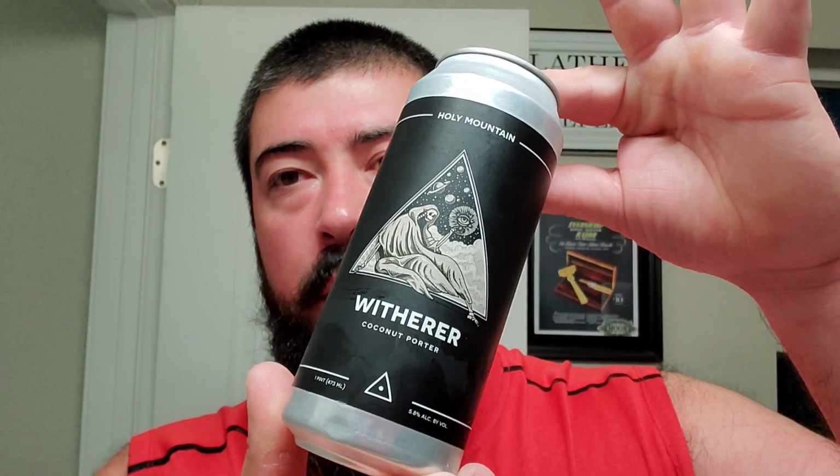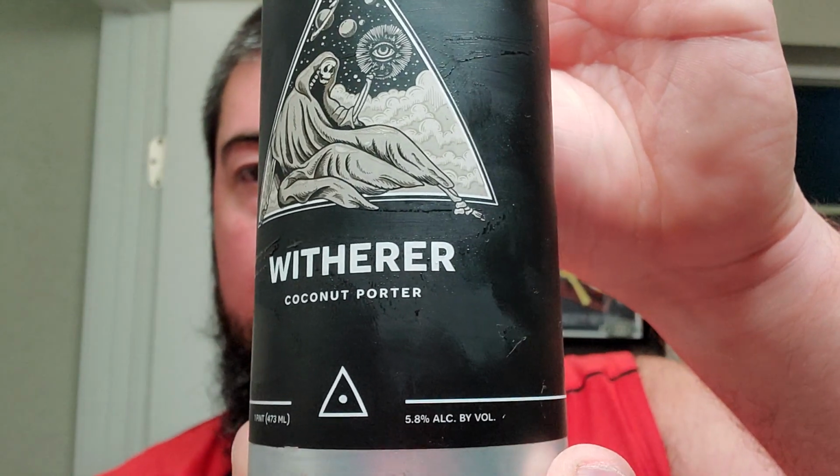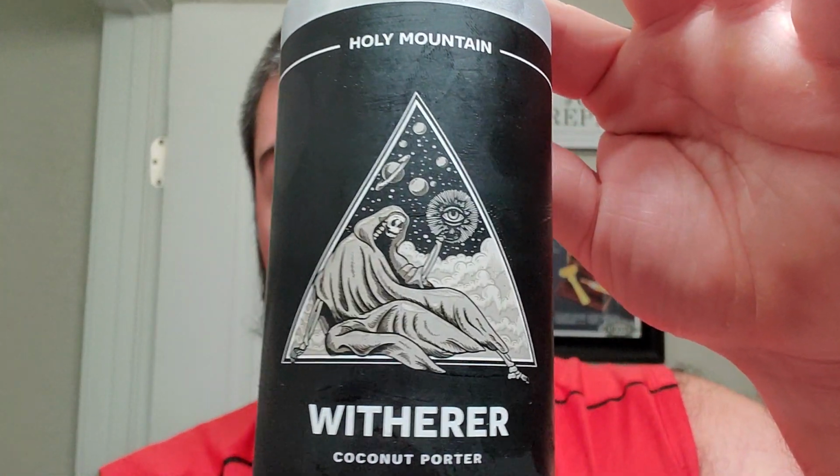Alright, we're back. We got ourselves some Holy Mountain Wither coconut porter. Looks like we got a 5.8 down under yonder. And this is my favorite brewery. Dope artwork as per usual. And let's get into this. I've already had about 5 beers, so we are gonna nightcap it with one of my favorite breweries' porters.